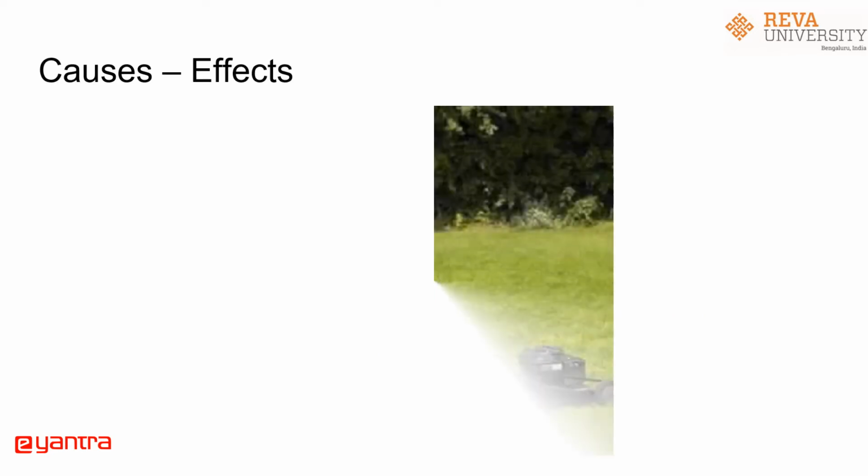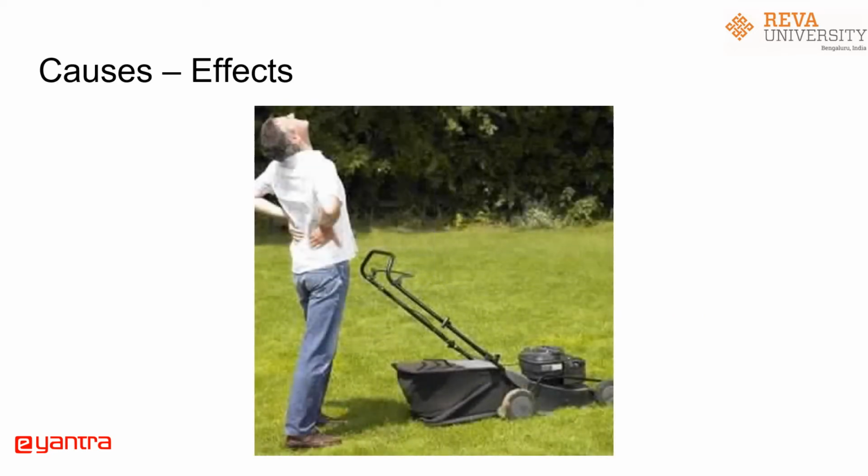The currently available lawn mower requires more manpower, which causes illness to humans. Whereas in our project, it reduces the human effort towards mowing the lawn.